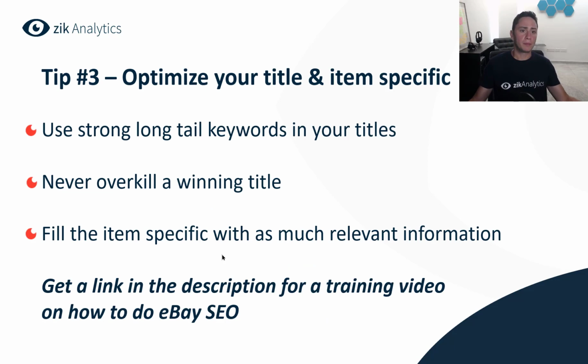Tip number 3, optimize your title and item specifics. This is basically one of the basic principles of every search engine, all right? You want to get your listings ranked on page 1. You've picked the right product with high demand, as we talked about in tip 1. Now you want to make sure your product will rank on the first page.